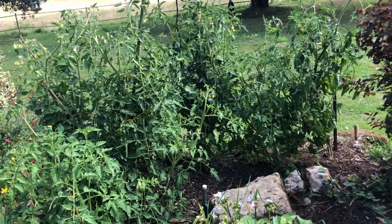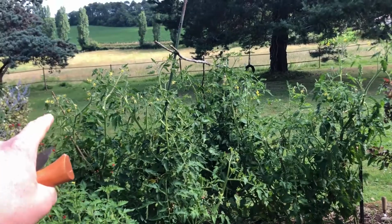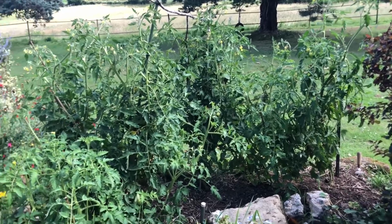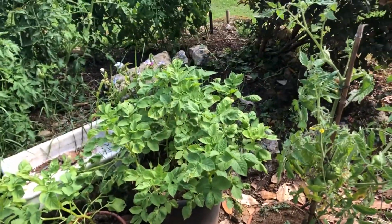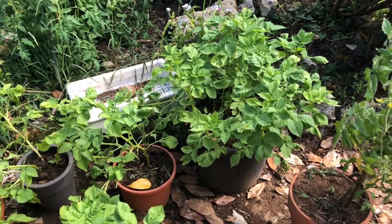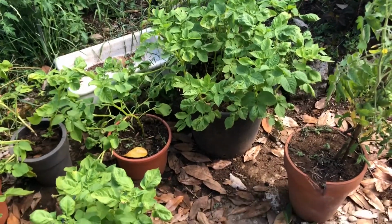It surprised me how well they've grown, really. Just look at the amount of yellow buds that have come on, and that's all going to be fruit in the coming weeks. And then the potatoes as well, they've come along really well, just from the bottom of the cupboard, nothing special, no seedlings, just throw them in a pot, and let them grow.